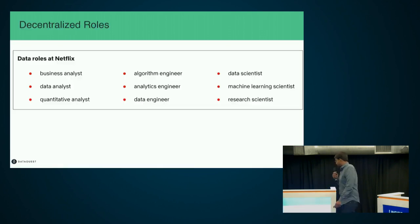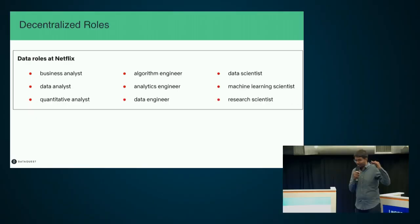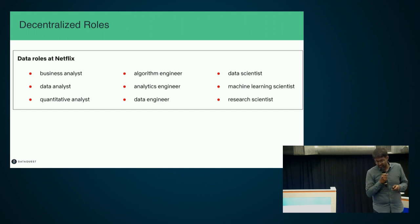If you look at data roles at Netflix, they've actually decoupled their data roles. It's not just a data scientist, it's not just a machine learning engineer, but they've split it up into several different categories. The reason they've done this is each of these roles has a different skill set and different value to add in different areas of the business. It's no longer this all-encompassing data scientist role where you have to know everything, from deep learning to statistics to SQL. Instead, it's roles that add key business value and solve problems.